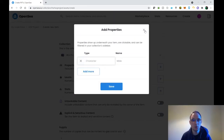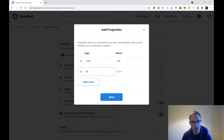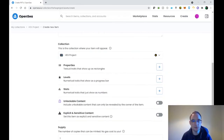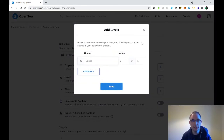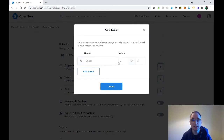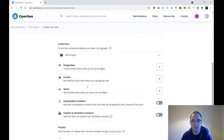Properties is an important one because, for example, I had type and I had hex in there. I had main color. I put color without the U because that's American format, which is more popular. Black. You can put any type that you want to for your NFT, so it's something to bear in mind. I didn't bother with levels, but you can have different levels if you want to, say 3 of 5. You can have statistics if you want to, say 1 of 5. But I didn't bother with any of that.